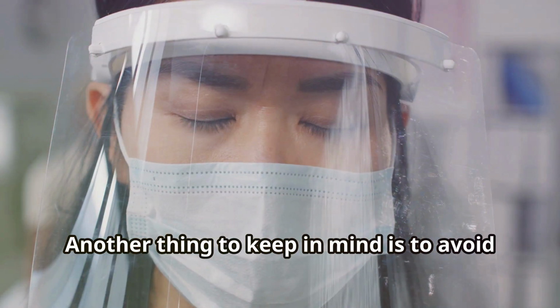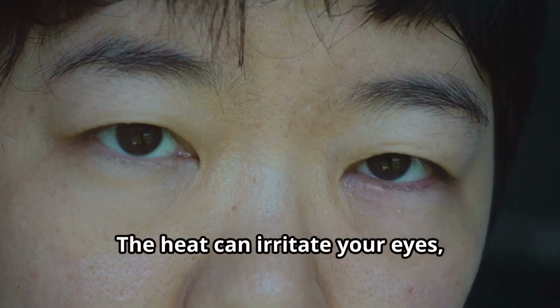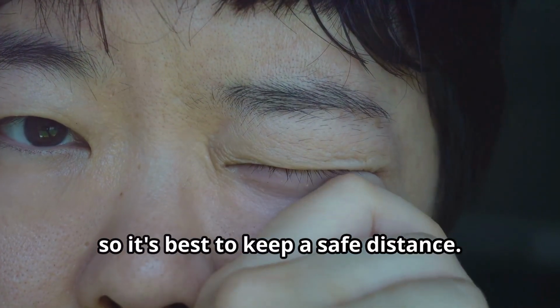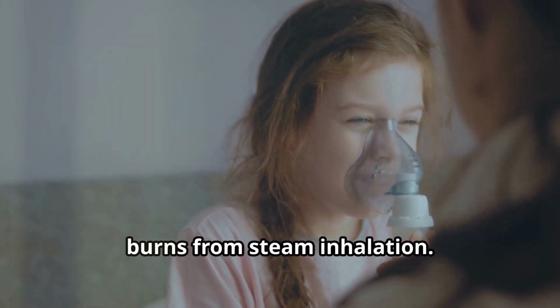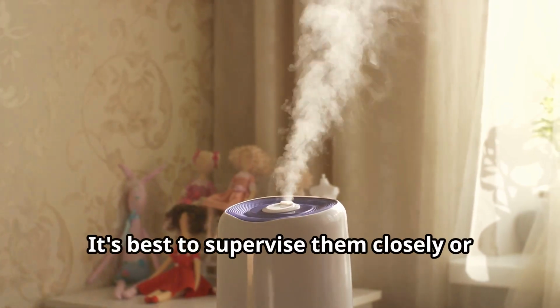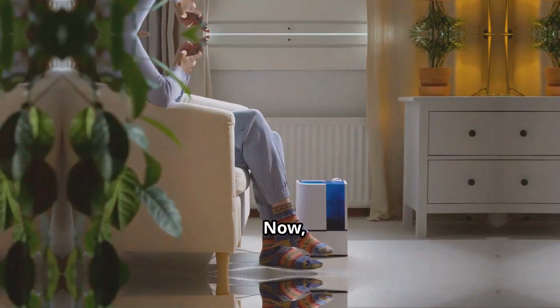Another thing to keep in mind is to avoid getting the steam directly in your eyes. The heat can irritate your eyes, so it's best to keep a safe distance. Finally, children are especially vulnerable to burns from steam inhalation. It's best to supervise them closely or opt for a safer method like a cool mist humidifier.